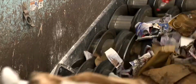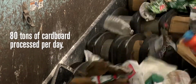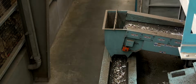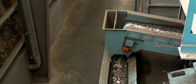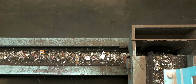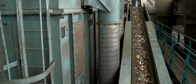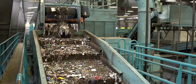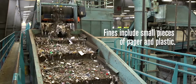At the first screen, large pieces of cardboard pass over the top of the discs and onto a conveyor belt, which leads the material to a bunker for later baling. Everything else falls through the discs onto a glass breaker. The glass breaker separates the glass containers and small fines from the rest of the material. The glass and small fines fall onto a conveyor belt that runs the span of the building. The broken glass containers pass over a vibratory screen and an air aspirator that separates the glass from the fines.